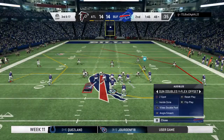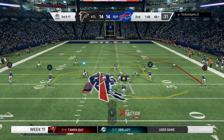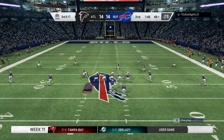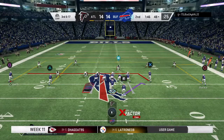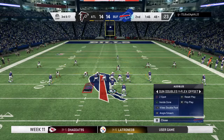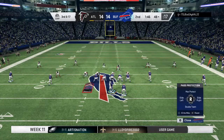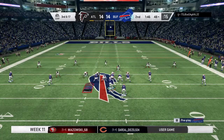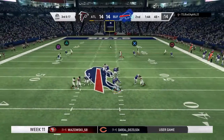Watch the screen! Watch the screen! Watch the screen! Topper! Shift! Alert! Monday! Stop! Hot! Here we go! Now Allen to throw.